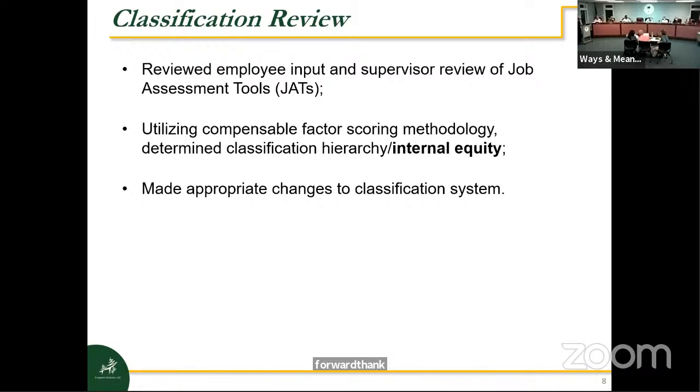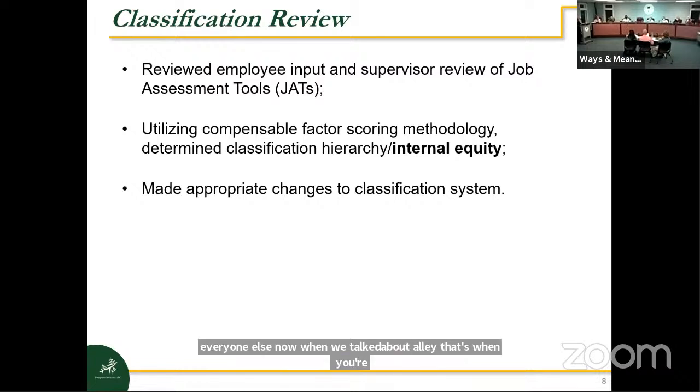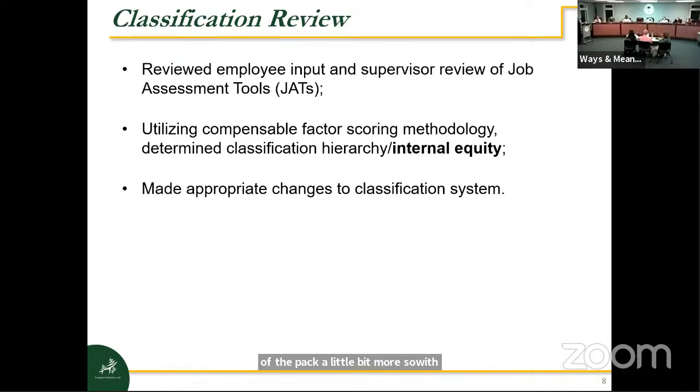Competitive and leading, are those defined terms? Can you review that with us? Yes. Competitive generally means that you're in the average of the market. You may not be the absolute top dog, but you are going to be competitive. You're not the lowest pay, but you are within the same ballpark as everyone else. When we talk about a lead, that's when you're trying to separate from the rest of the pack a little bit more. Lead can refer to anywhere from 10% above the average or 20% above, whatever that is. You're trying to distinguish yourself from the pack.